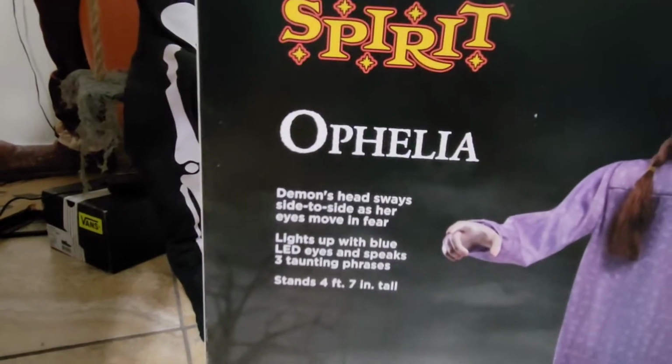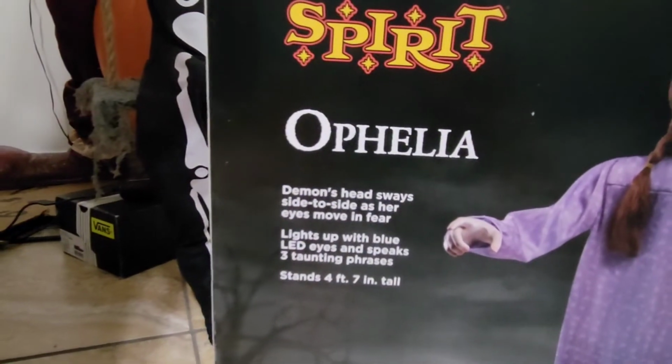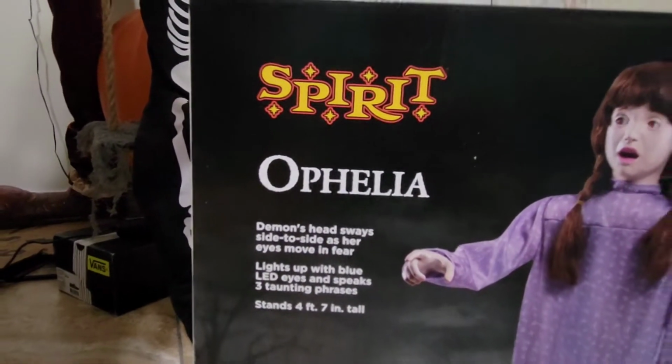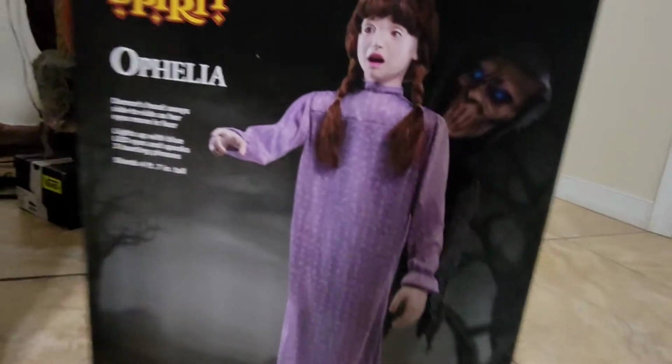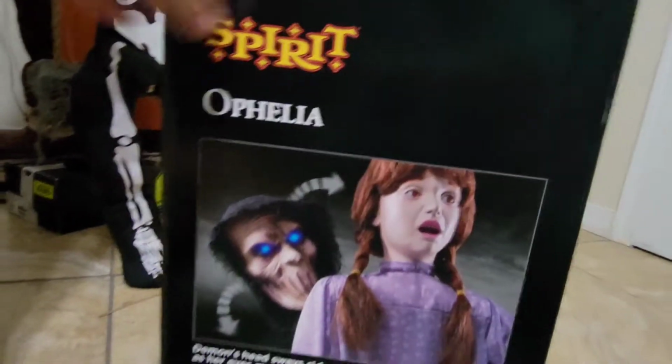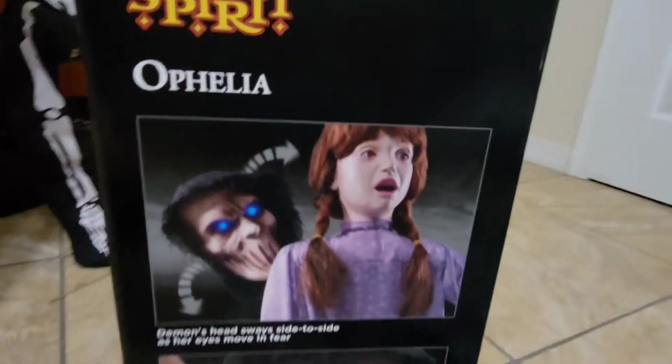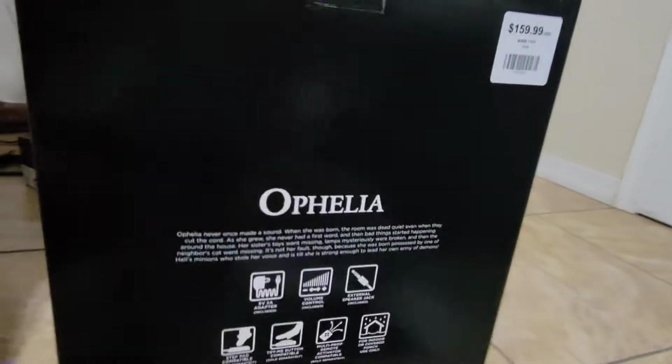Demon's head sways side to side as her eyes move in fear, lights up with blue LED eyes, and speaks three taunting phrases, stands 4.7 feet tall. Well, not 4.7, it's 4 feet 7 inches, but I digress. Same words here except for the height. That's not available here, and it shows images this time.